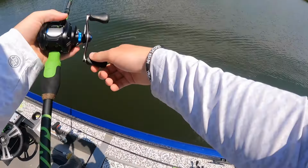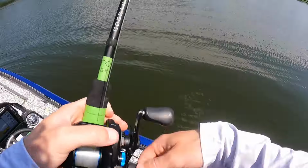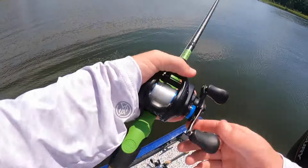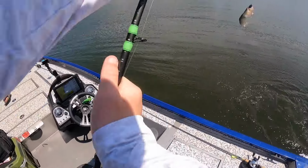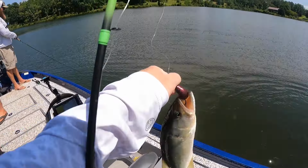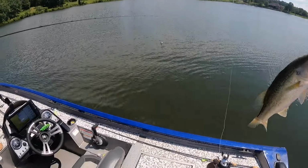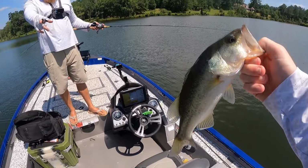Oh my, I just watched him come up and eat it. Good size? No, he was tiny. Oh my, he did it again. Oh, nice. That on the crawl? Yeah, that's on the red crawl. Nice. It has this thing where when it catches fish, it never moves. Okay, sweet. Boom. What do you got that on, like a little shaky head?